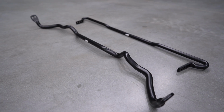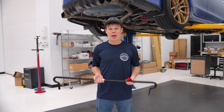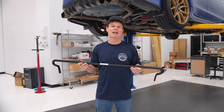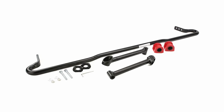In addition, it comes with these red polyurethane bushings that are greaseless, so you don't have to make a mess during installation. My favorite part about these new Faction Fab sway bars, though, is the fact that it's got this nice matte black finish, which is really nice because a lot of the times your suspension bits underneath the car can get quite colorful, so this is a nice neutral color.